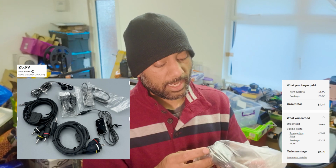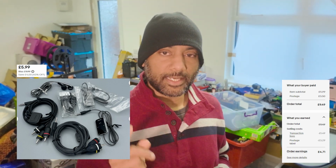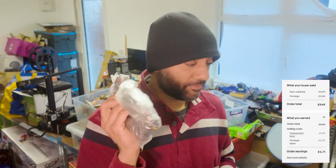It's basically the actual headphones, Nokia headphones, and the remote controls and some of the video adapters, because that N95 used to be able to connect to TV back in the day. So yeah, that's gone for $5.99 plus postage on top.